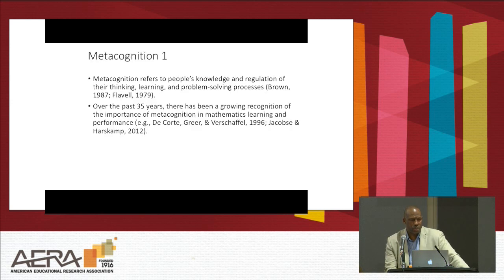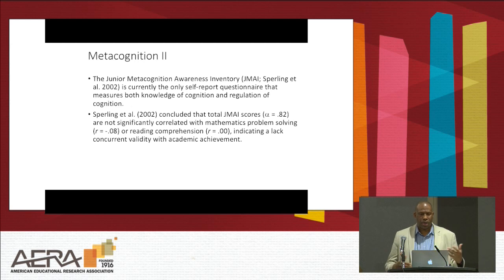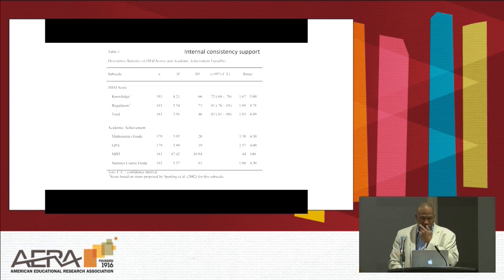This is metacognition. And again, metacognition is something that we all know about, and it's typically seen as an important construct for doing well academically. And so it's 35 years of research. Currently, there's one scale in the literature, the Junior Metacognitive Awareness Inventory, that measures both knowledge of cognition and regulation of cognition, with decently reliable scores. So in a paper that's currently under review, we have looked at this, and the reliability estimates are not bad, 0.7 to 0.8. Seems at least decent.